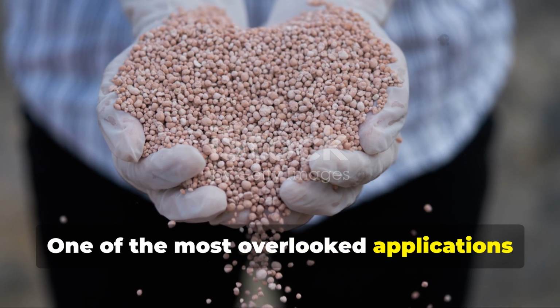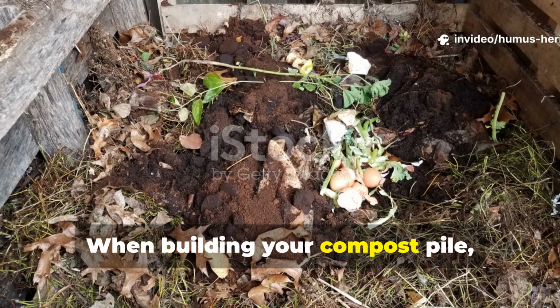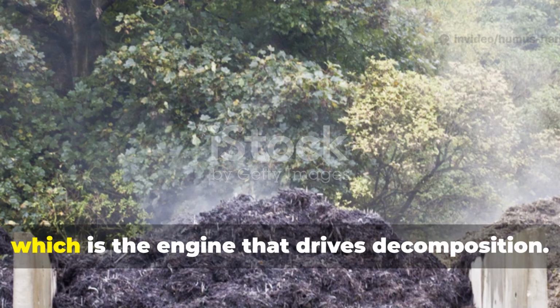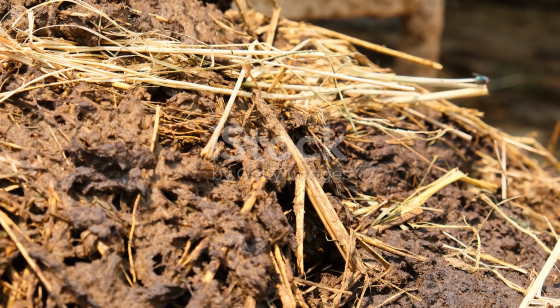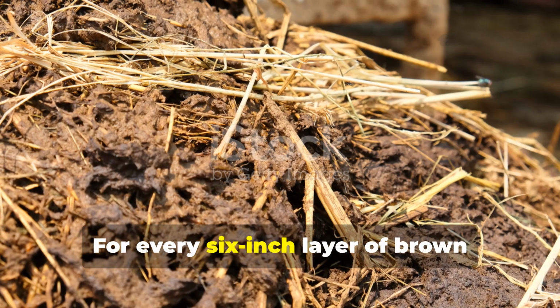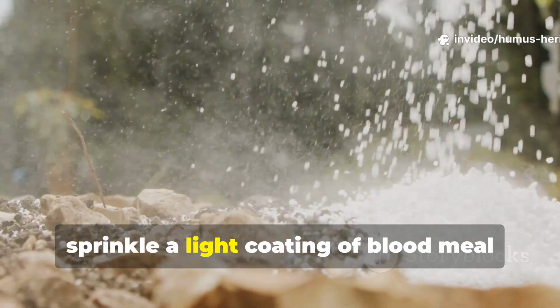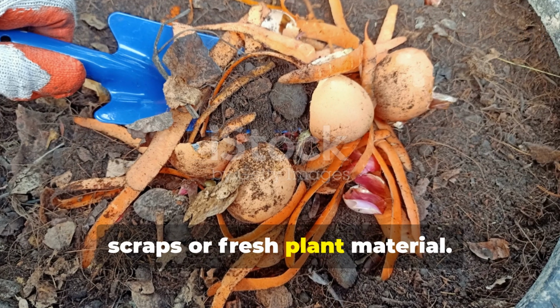One of the most overlooked applications of blood meal is as a compost activator. When building your compost pile, blood meal helps balance the critical carbon-to-nitrogen ratio, which is the engine that drives decomposition. For every 6-inch layer of brown materials like dried leaves or straw, sprinkle a light coating of blood meal before adding your next layer of kitchen scraps or fresh plant material.